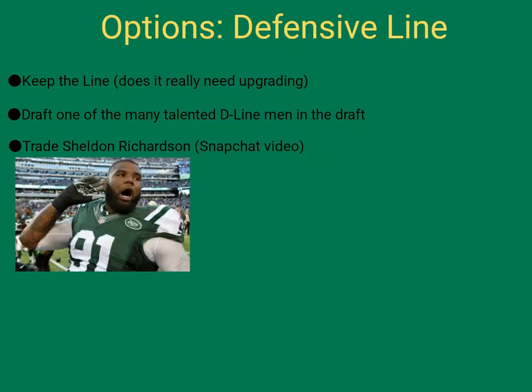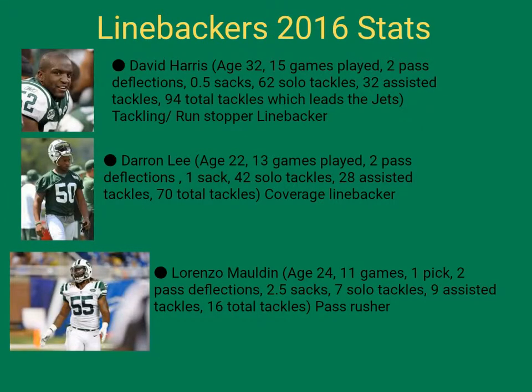Yeah. Now moving on to linebackers, we've got their stats. The Jets' main three linebackers are David Harris, Darron Lee, and Lorenzo Mauldin. I think it's Lorenzo Mauldin the fourth. I think that's his full name. I'm not sure, but that's his name in Madden. David Harris, age 32, is getting up there in age. He played 15 games this year. He had 2 pass deflections, half a sack, 62 solo tackles, 32 assisted tackles, and 94 total tackles, which leads the Jets.